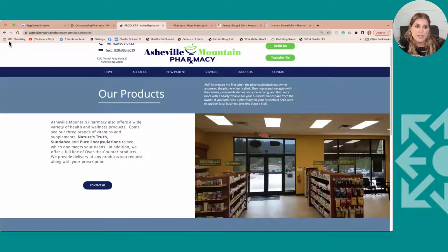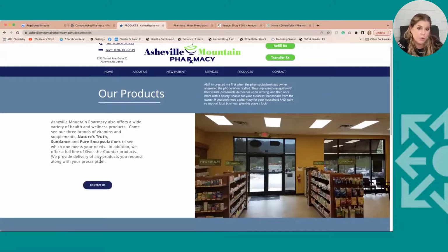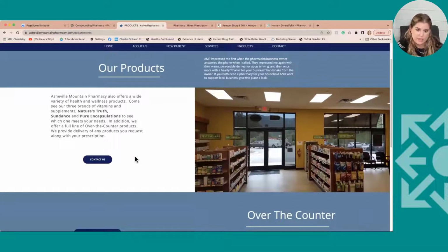And going from the learn more button to here, it doesn't really take me further down that path because I still have the same option of contact us that was on the first page. So it didn't take me further down the path. I didn't really learn more. I didn't really get further along to becoming your patient by clicking that button.